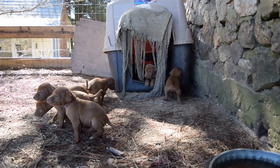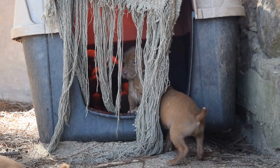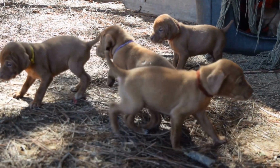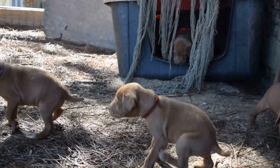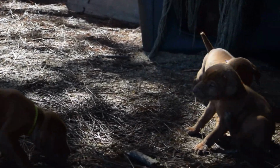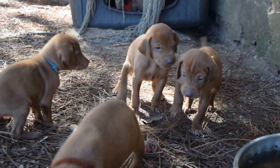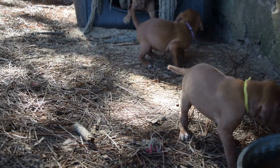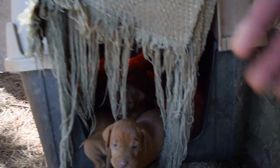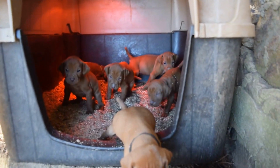Pretty normal after that puppy mush, you're going to see him play a little bit, but when I go right back in their house, he said, "I'm guarding the door." Get a look at everybody in the den. What y'all doing in here?